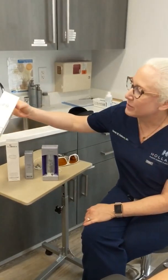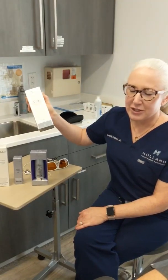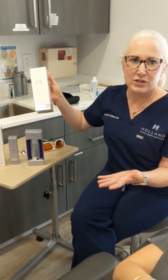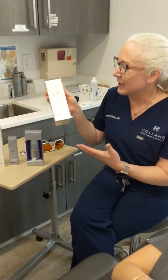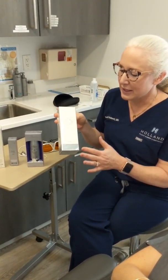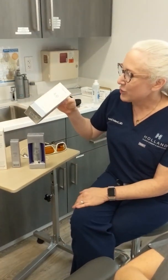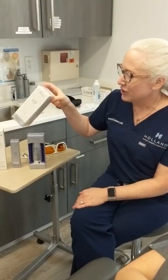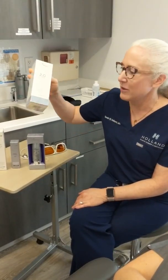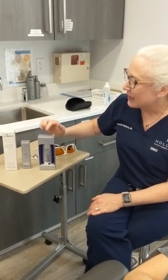Lytera 2.0 is specifically for targeting this pigment. Pigment's very stubborn, and although we can see lightening with lasers and peels and topicals, keeping it at bay is also really important. So this is helping to treat the pigment that's there and also to decrease the pigment that's going to happen in the future. This works well as a twice-a-day regimen. The retinol is just once a day at night. This is twice a day, morning and night, and then of course your sunscreen on top during the day.